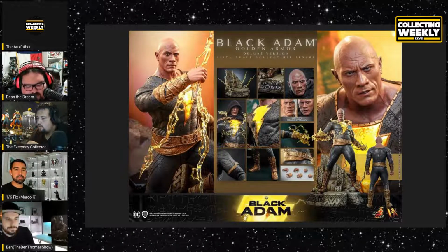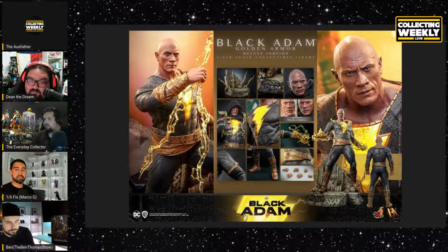Yeah, this is Hot Toys' second outing doing The Rock. I believe the first one was the G.I. Joe movie. Not particularly a great likeness to The Rock, I think. This one, I think they nailed it. I think they nailed the portrait. That's about the only positive thing I have to say about this figure.